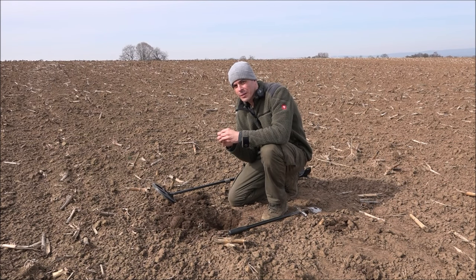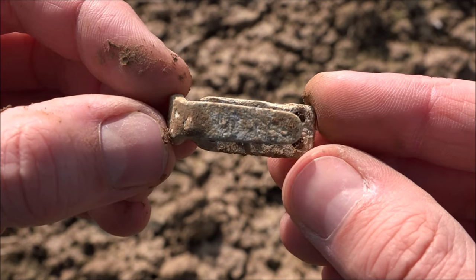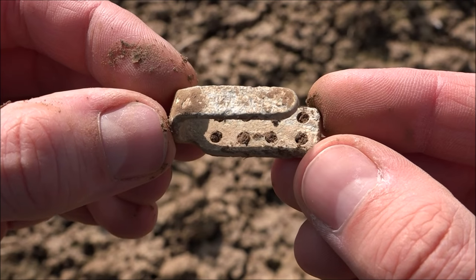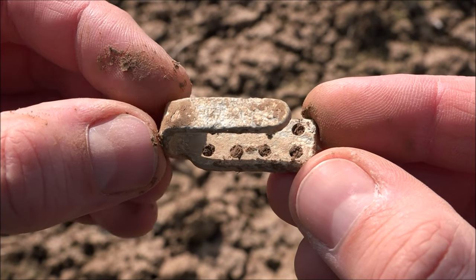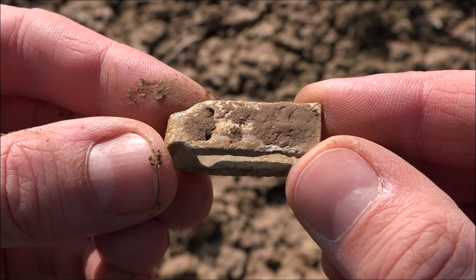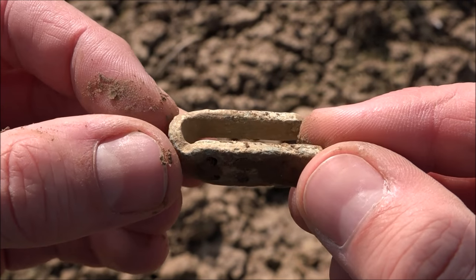I found another belt hook. I found one before on this field, but the other one was in a much better condition. This one here has to be made out of a different material. It's very corroded. These belt hooks were made to keep the military belt in place so that it couldn't slip down. These were sewn to the uniform, and it's a military relic. I'm very happy about it. It should be from the First or Second World War.